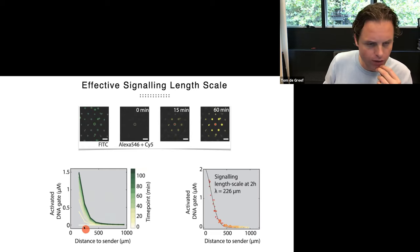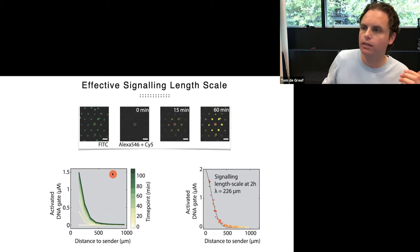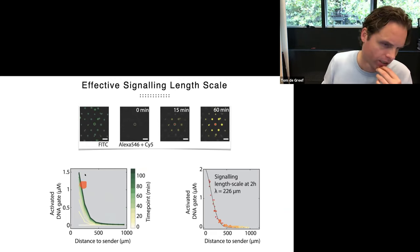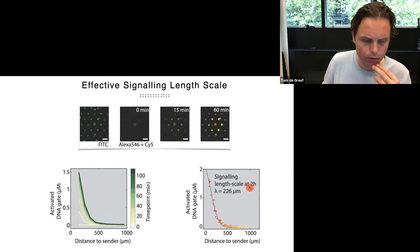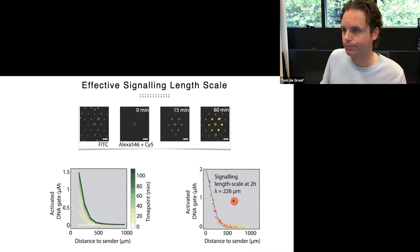But what you do see is that around time, let's say, 80 minutes, 90 minutes, you're in a kind of pseudo steady state. The central sender is still emitting a signal, but the front is not really propagating anymore. And from that distance, let's say at 2 hours, we then get the profile, which you see here. We fit it with a diffusion equation, and from that we get a length scale.